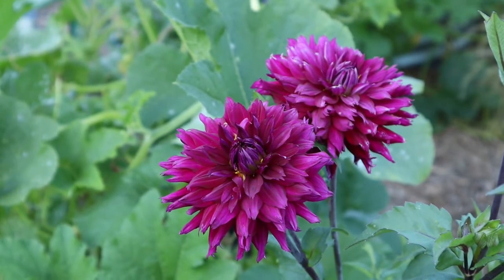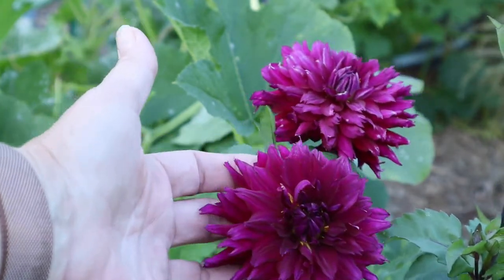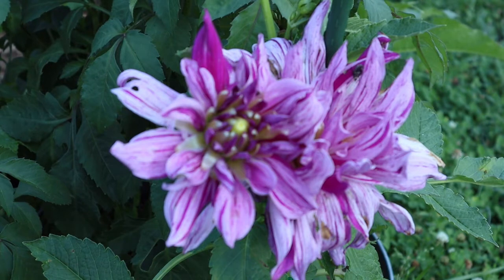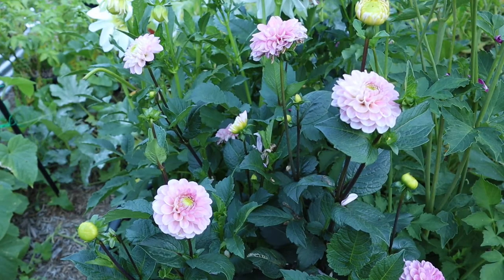These dahlias here are called Jennifer's Wedding. They're a very deep purple. Very pretty. These here are called Brandon Michael. They have a little bit of bug damage, but they're very pretty. A light lavender with a deep purple inside. Very pretty. These dahlias here are part of the cotton candy mix.